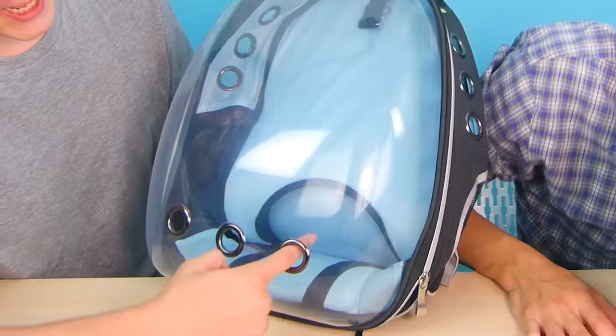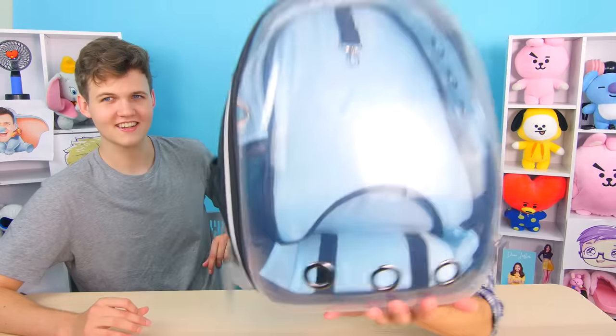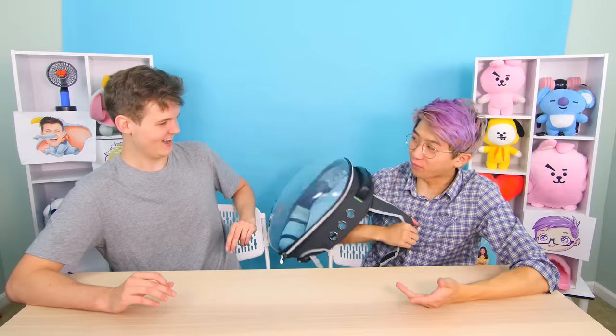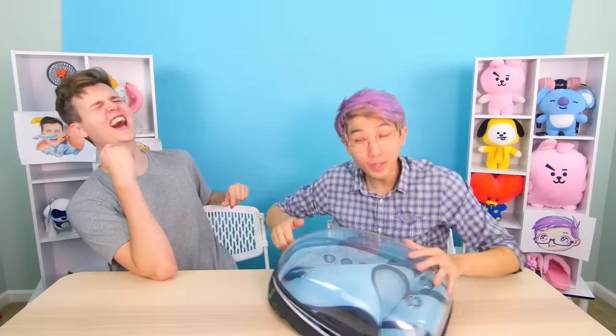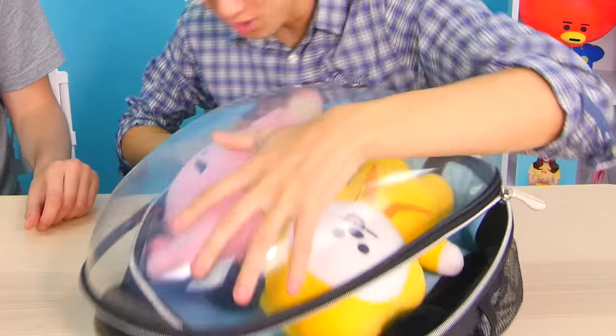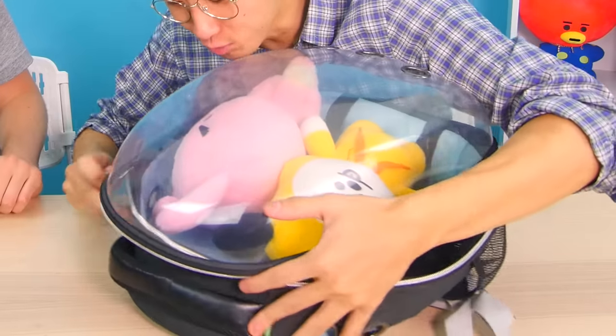dog, and there's air holes here for them to breathe. Are you serious? Yeah. So, wait, you're supposed to put a live animal in here and wear this on your back? Yeah. Is that safe, really? I think so. There's only one way to find out. I'm not getting in there. Okay, there's two ways to find out. I'm gonna put my friends in here. Are you guys okay? Are the air holes working? Yes? Wow, okay. This is kind of sick though.